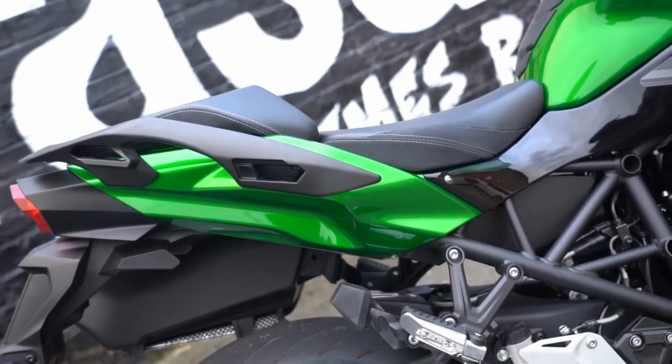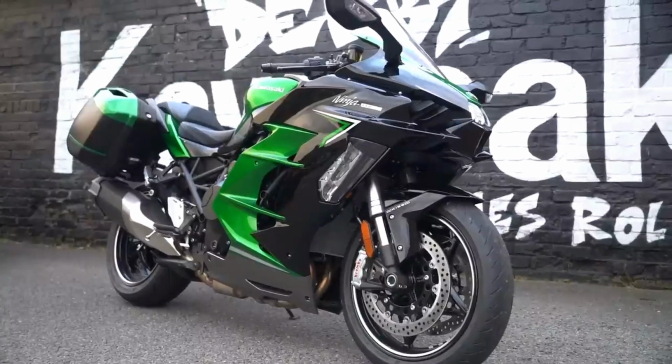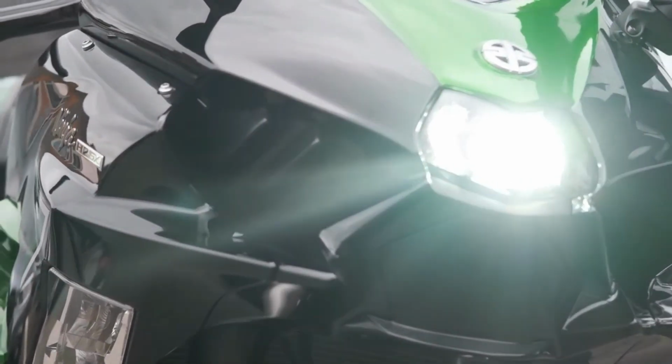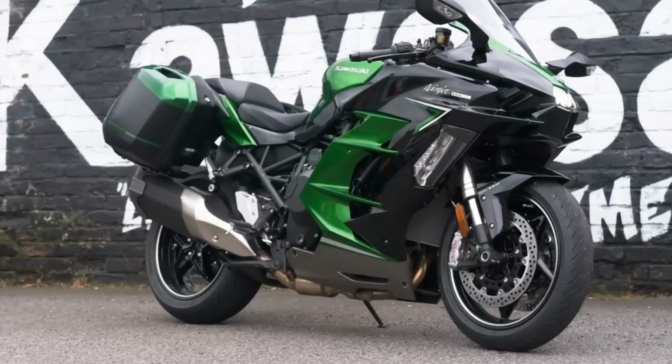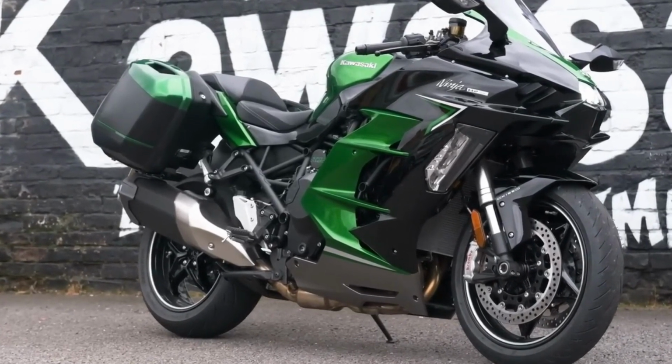The riding position strikes a balance, not too sporty to make your back ache, but not so relaxed that you forget you're riding a machine capable of crossing 200 miles per hour. Fun fact, the Ninja H2 SX-SE has a unique centrifugal supercharger designed in-house by Kawasaki's aerospace division. That's right, this bike has some space-age DNA.